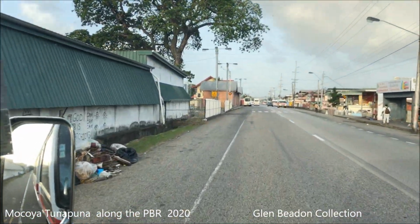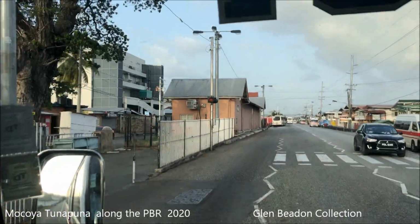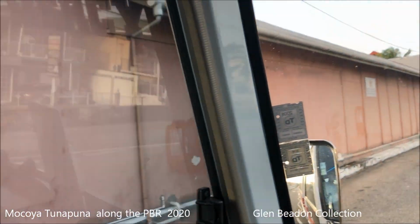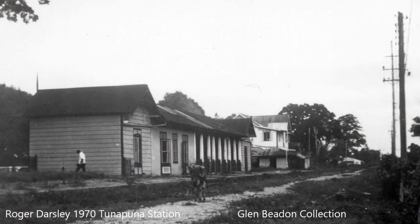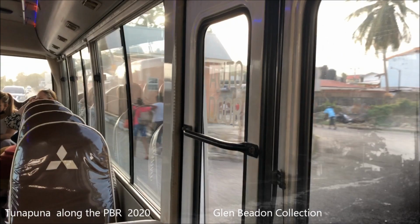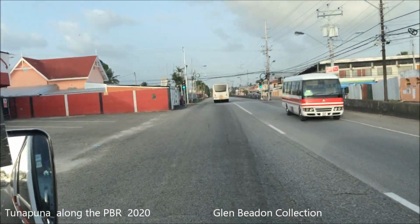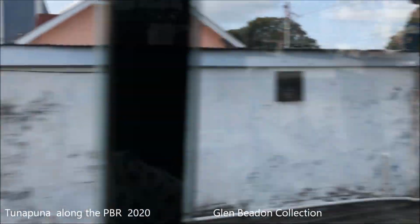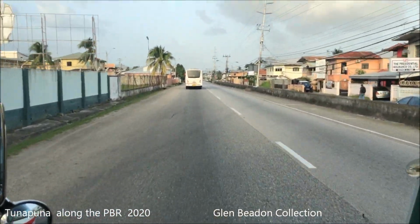Right. So here we are approaching Tunapuna now, and this is the old Tunapuna railway station that we see on the left-hand side. This building has been completely built over, but you can just look at it and see that it was a railway station at one time, with a lot of the original features. Then we proceed along the bus route. We can see here Tunapuna Transit Halt for PTSC, and then moving along, the next stop will be Thackeray, a little bit further down.